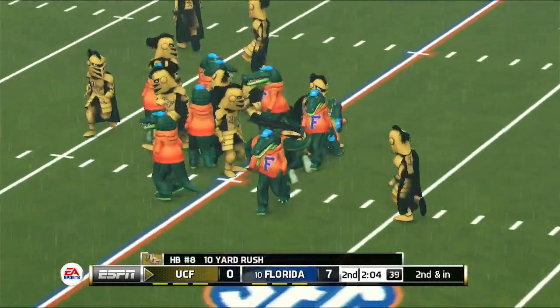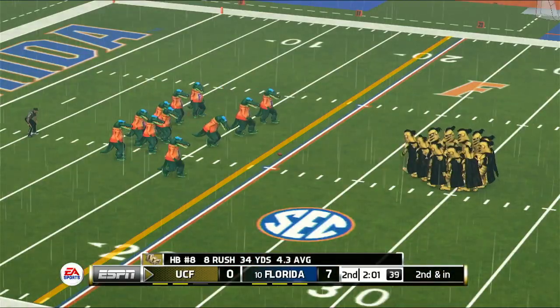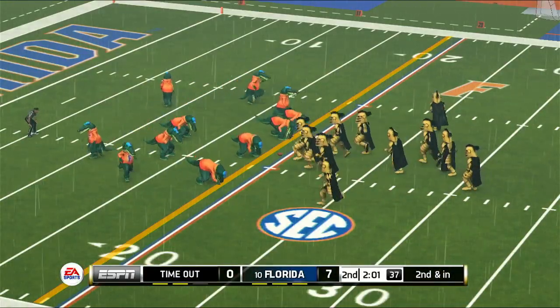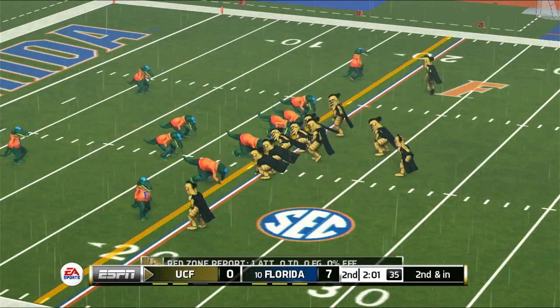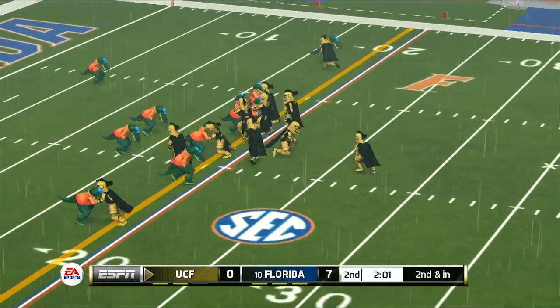Tackle made around the 20-yard line. The Knights taking their first time out of the half. This time they've got to be thinking, hold on to the football after that last fumble, the last trip in the red zone.